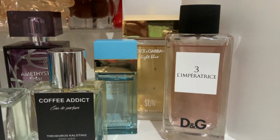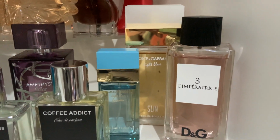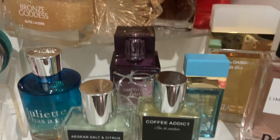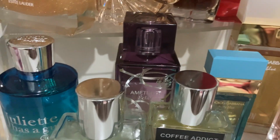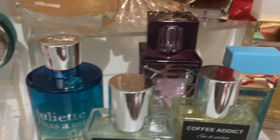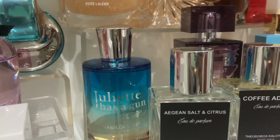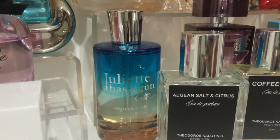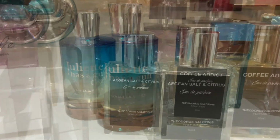Here are all my D&Gs. So I have La Emperatrice, and I have Light Blue Sun as well as Light Blue Forever. And then over here I have my favorite amethyst flanker, which is called Amethyst Eclat. And my only bottle from Juliette Has a Gun, which is called Vanilla Vibes, another favorite layering vanilla of mine. I use this for when it's hot. Kayali Vanilla, I use it for when it's cold.